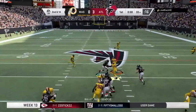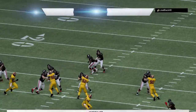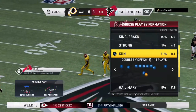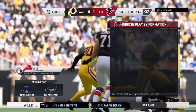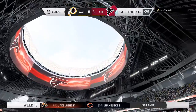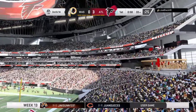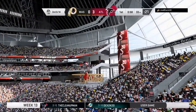Now a fake on the give here as they try the run-pass option. And that is incomplete. A lot of force bearing down on him there. He could not hang on. It's 3rd down. It is tough to complete passes against zone defenses. The windows that you see open, they shrink pretty rapidly. How about being able to hit a moving target against a zone before the next guy can get there and make a play on the ball? Not easy for any quarterback, no matter the situation, and there the defense won the battle.